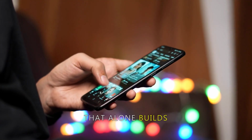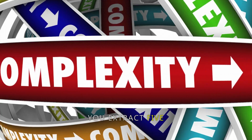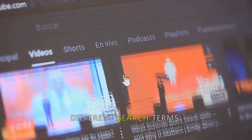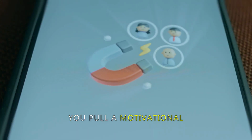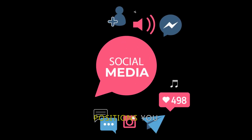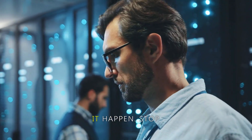First, you have your long-form YouTube video, your authority piece, your digital storefront. That alone builds credibility. But then Pictory gets to work. From that one video, you extract 5 to 7 YouTube shorts targeting different moments, different emotions, different search terms. Then you create a dedicated call-to-action clip designed purely to drive traffic or conversions. You pull a motivational quote clip that stops the scroll and builds connection. And finally, you produce an educational breakdown clip that positions you as the expert in your space. The best part? You are one script away from making it happen.